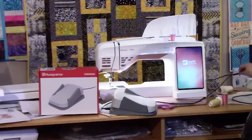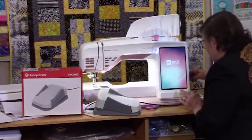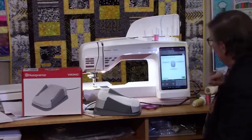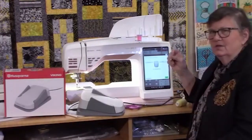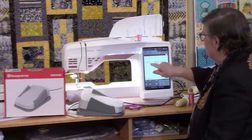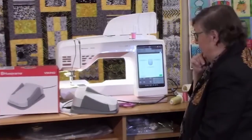But when I plug this in, and this plugs in to one of your USB ports, you still have plenty of room here because you have two. When you plug it in, what's going to happen is you're going to get a pop-up. Now, if it's already plugged in, it won't pop up, but you can bring it up in the little wheel here. So either way. But basically, right now it says no function, no function, no function. None of those have a function. But I would like them to.